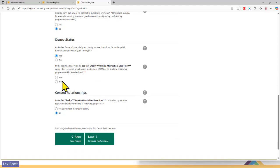If you answer yes, a second question will appear asking if your charity spent at least 75% of its funds towards charitable purposes within New Zealand. To answer this, you need to compare the proportion your charity spent in donations spent on charitable purposes overseas with the total amount your charity spent. If you answer no to the second question, you'll then need to consider the total amount spent overseas over the past 3 years, and if at least 50% of your funds have been spent on charitable purposes within New Zealand during that time.